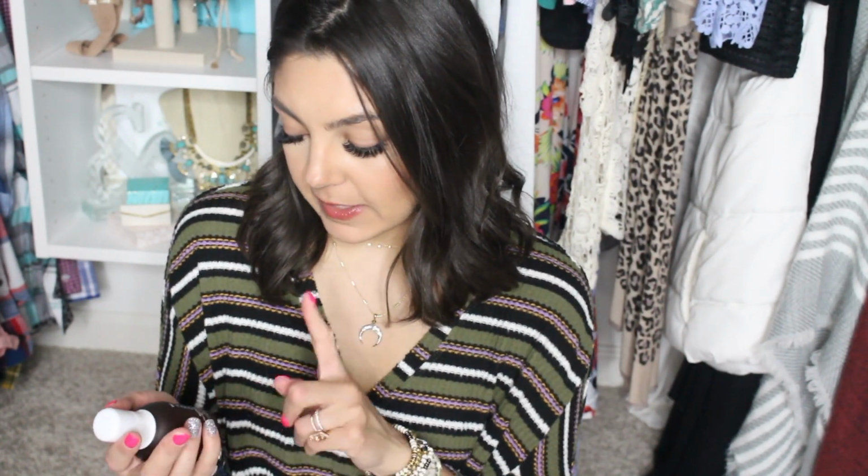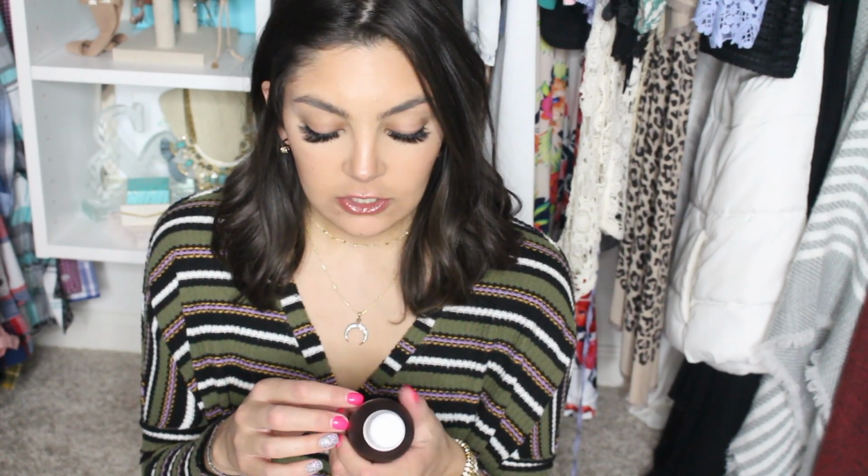So I've been using this by Kula. This is their Sunless Tan Anti-Aging Face Serum. This is amazing. It's a clear serum. You just put it on after you cleanse, before you moisturize, and it's like a gradual tan. You just wake up with a glow.